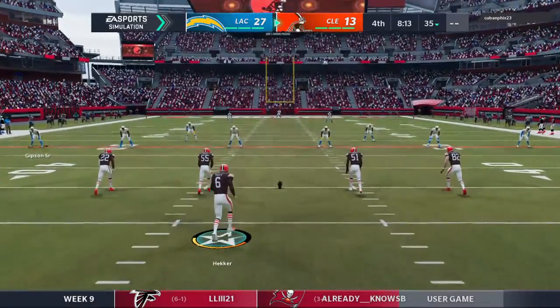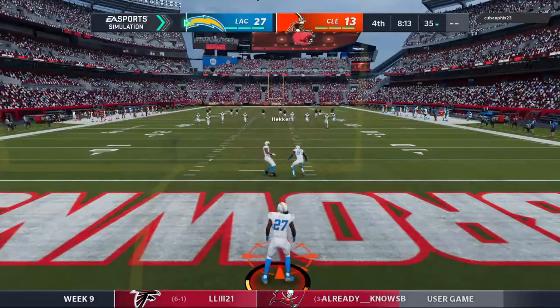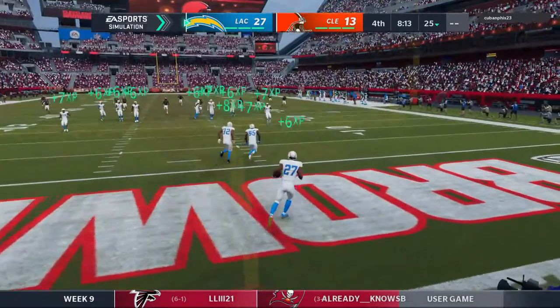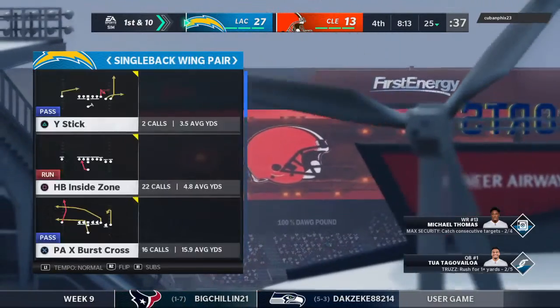Out is the kickoff unit as they run up and send this one away. And a fair catch signaled for and taken successfully. Here we go.